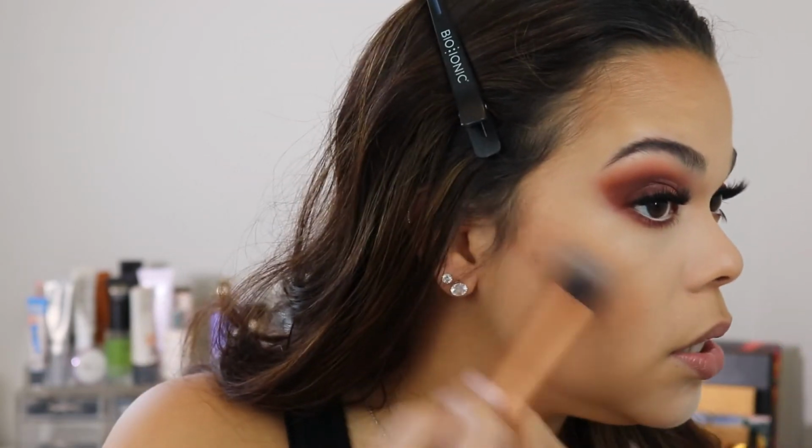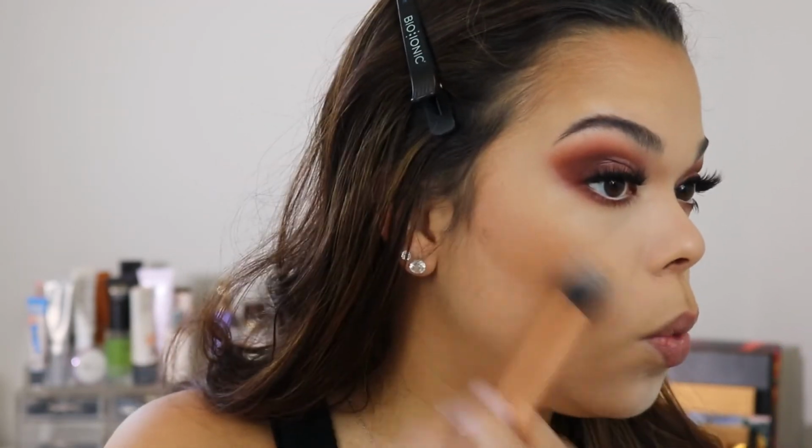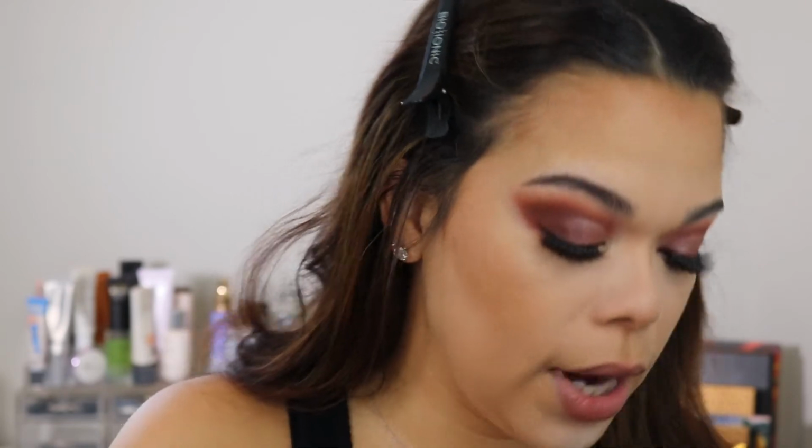This is also another good item to have in your kit if you are a makeup artist, just because it is so good. The colors work well. It's got different color varieties.